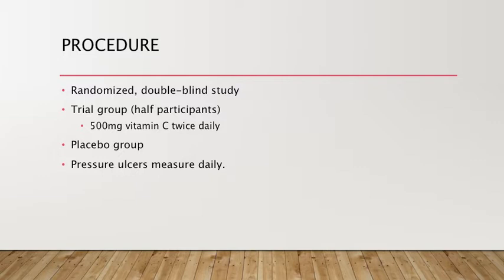The pressure injuries of every subject will be measured daily using a ruler and a cotton-tipped applicator if they require a depth measurement. Measurements will be taken by a trained professional daily for 1 month. A tracking tool will be used to track the measurements of each subject's wounds.